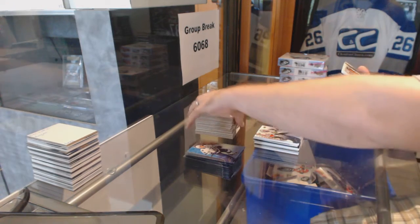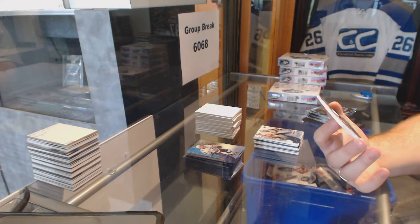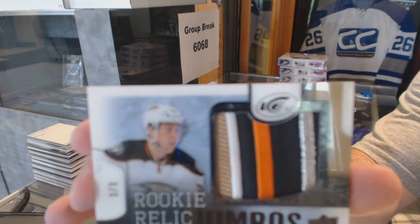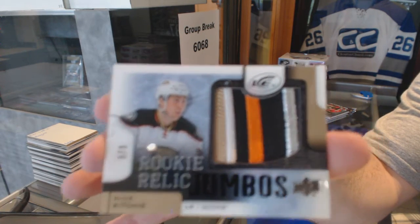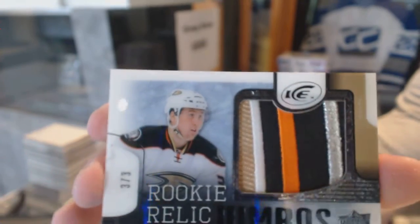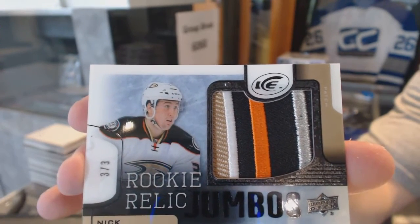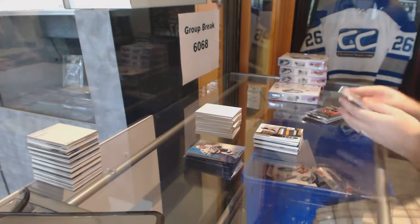We've got a Rookie Relic Jumbos Patches Black, number 3 of 3 for the Pacific Division, Nick Ritchie. 3 of 3, Nick Ritchie. Focus camera. That's pretty cool. 3 of 3 rookie relics. That is a beautiful card.